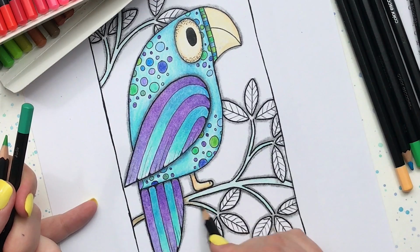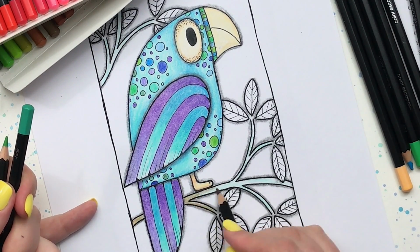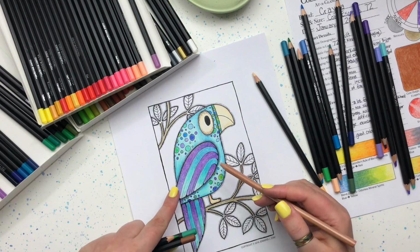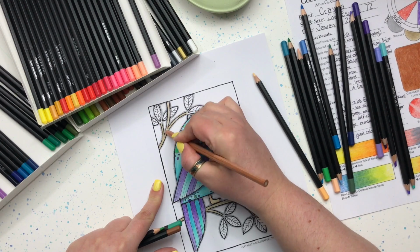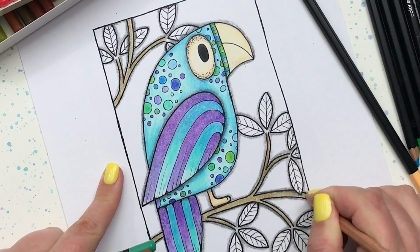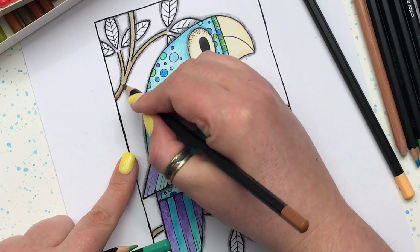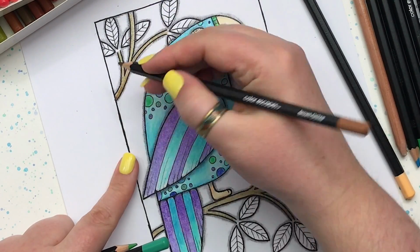We're going to go really light first over everything, and then we'll come back and add the darker shadows. And I'm going to go over all the branches with the Colorless blender, and hopefully that will help us be able to deepen up the shadows here. Okay, now we're going to come back with our brown ochre and try to build in a shadow at the bottom edge of the branch to give that branch some dimension.